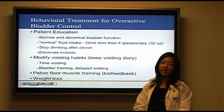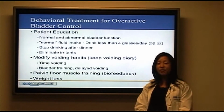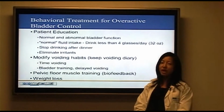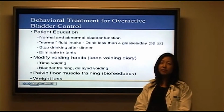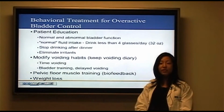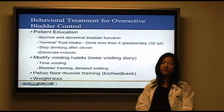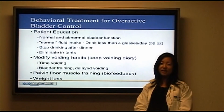It begins with patient education. We need to realize that we understand what a normal and abnormal bladder function is. A normal fluid intake should be less than 4 glasses per day. That equals about 32 ounces in one day. So if you're drinking a lot of fluid, that may increase your frequency, but does not mean that you necessarily have overactive bladder. For patients who void very frequently at nighttime, we advise them to not drink fluid after dinner. Furthermore, we need to eliminate all irritants of the bladder, including alcohol, caffeine, and nicotine.